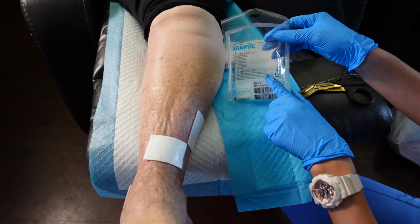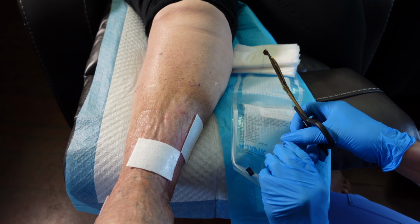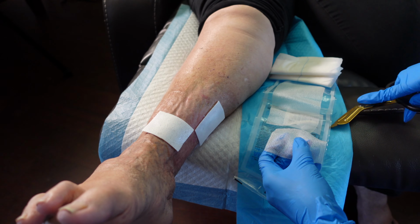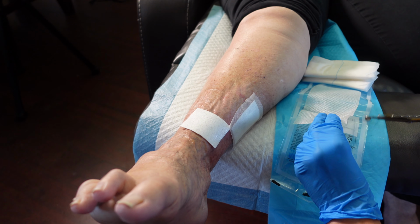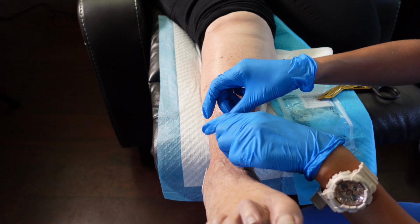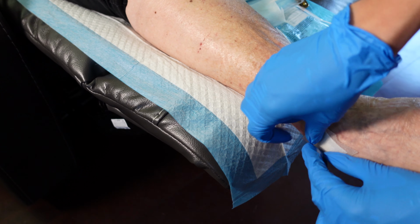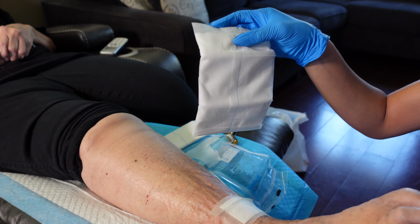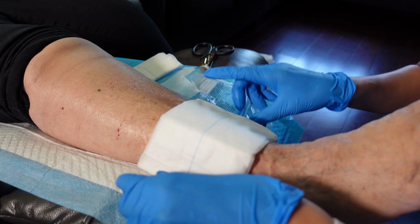Right on over. So we have our Adaptic, which is a non-adherent dressing, and then we have our ABD pads. Same thing, we're gonna cut the Adaptic, and we're gonna fit it to the wound, because the collagen will kind of disintegrate into the skin to promote healing of the wound bed. So that's why we're still putting the Adaptic. Lay it over perfectly. And then we have our ABD pads. The abdominal pads kind of just capture all the drainage that leaks from the wound. So we'll place one right here.